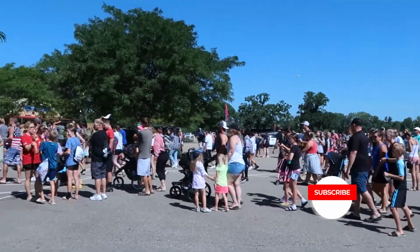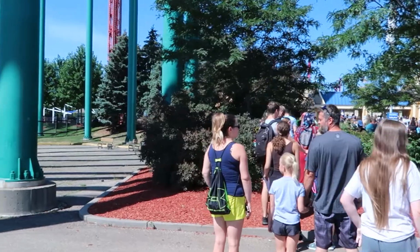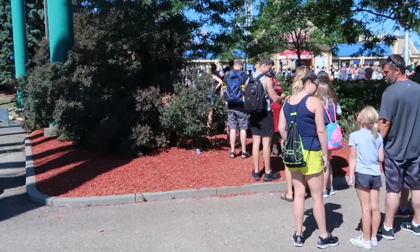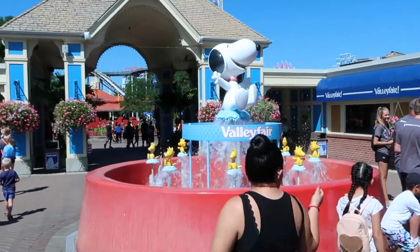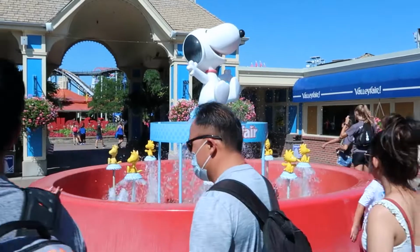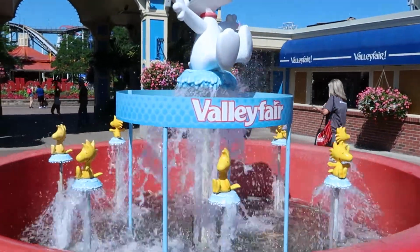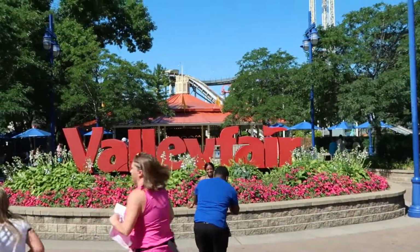There are some lines to get into the park, and then we have the line that we're currently waiting in. It's going through the bush over here. People are literally waiting to go through the bush. Oh, check out this little fountain that they got. Oh, that's cute. And of course, you have a Valleyfair sign over here as well.